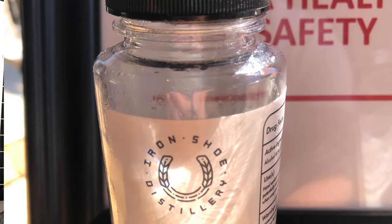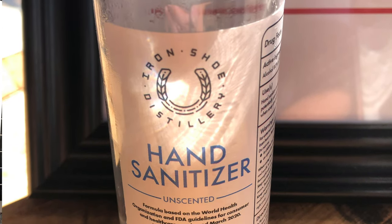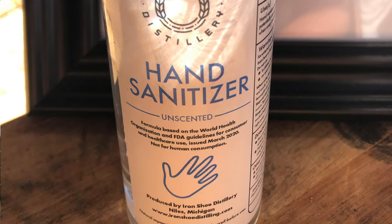When the governor first issued the shutdown, we opted to not do carry out at the beginning, so we shut down the distillery completely. But then kind of overnight, the whole hand sanitizer thing came about. You couldn't find it on the shelves then. Couldn't find it anywhere. And I figured out that we could make it like all distilleries did. About a month and a half, 2 months, we were literally 24/7 production in sanitizer. Around the clock.